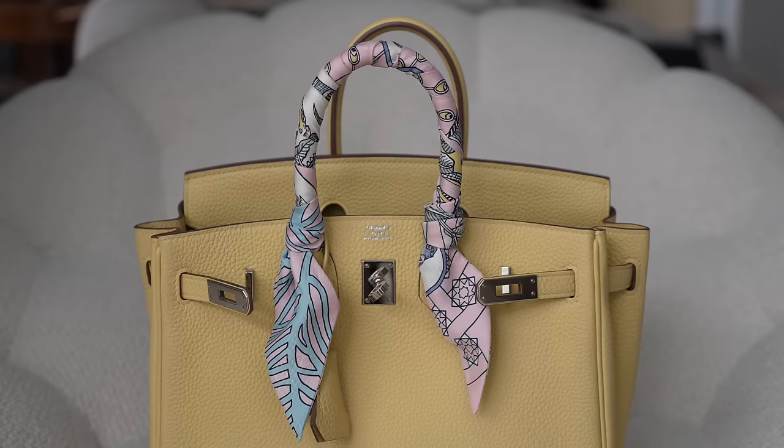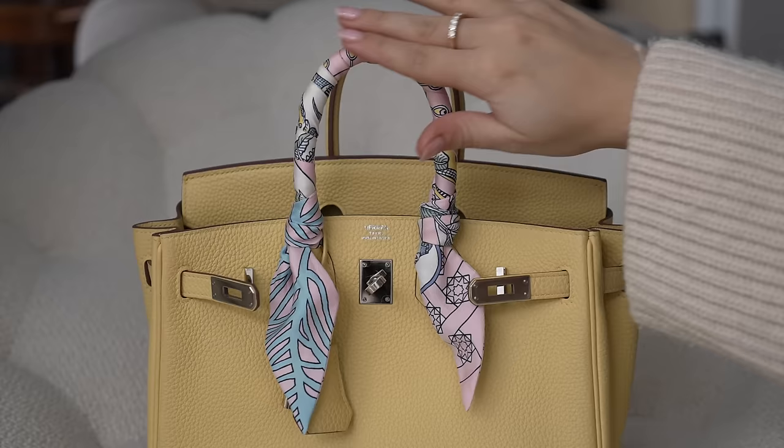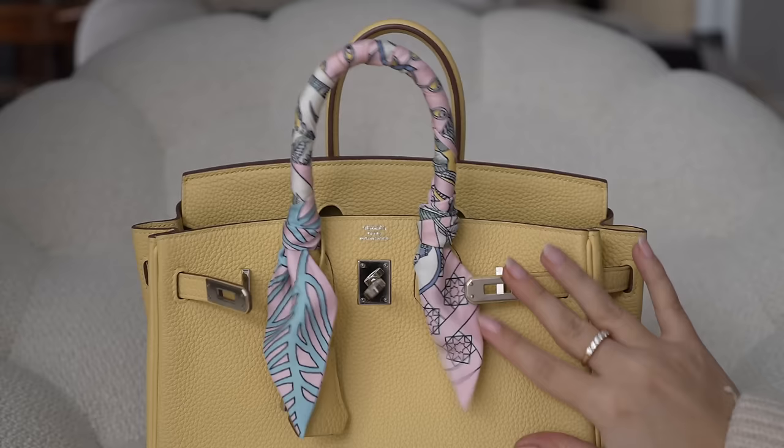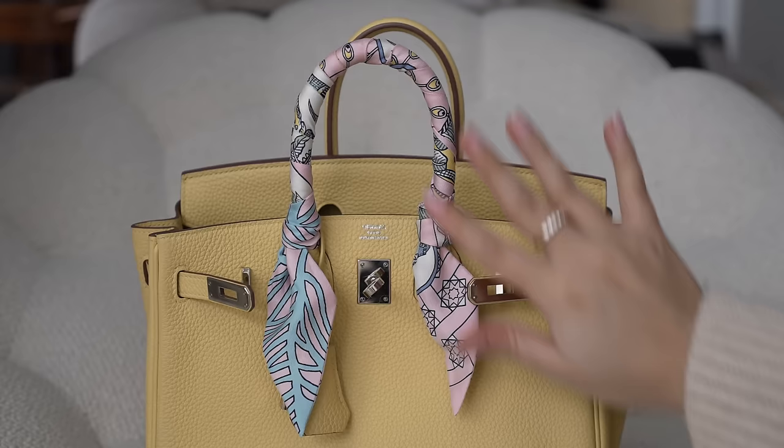I am personally not a fan of Birkins with twillies, but I think for certain occasions it's going to be important that I have one that I like the way that it looks, because you can always stain the handles with the natural oils from your hands, makeup or whatever. So I think this is a good option. If I could find something, probably white with pastel yellow would be a bit better. I think it looks really pretty with the pink, but it just adds too many pastels and too much going on.